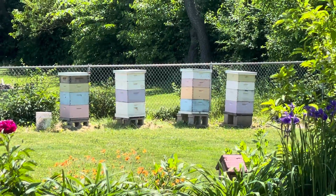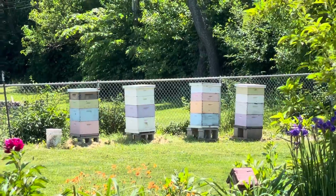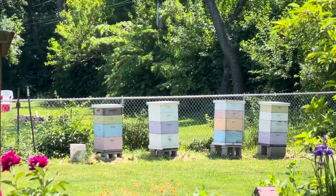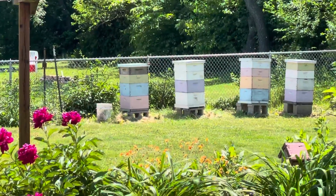So I just got done doing hive inspections, and if I had someone else, I'd have the camera there, but I didn't. So you can kind of see the activity, all the little white spots, those are all the bees. So what is it, June 4th, June 3rd, something like that.